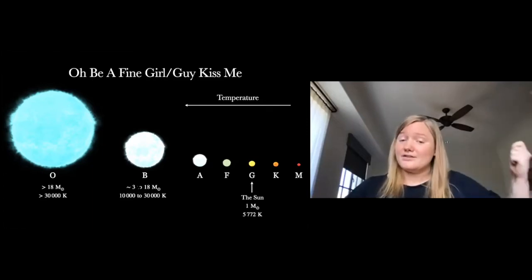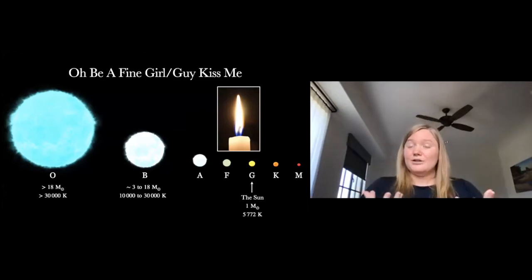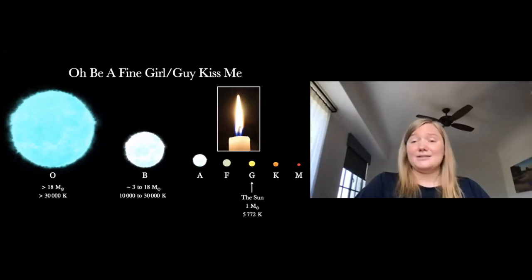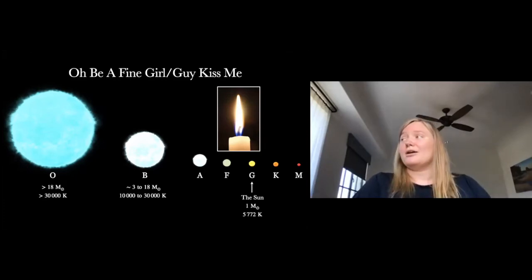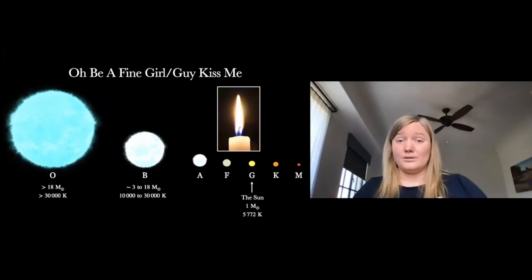That's also an effect of temperature. You can look at the analogy of a candle. The place where the flame is hotter is here at the base, where it's blue, and at the top part where it's yellow-red, the candle is cooler. So if we have a blue star, we know that it's warmer than a red one.